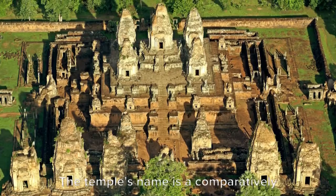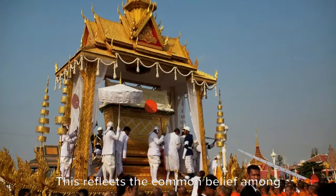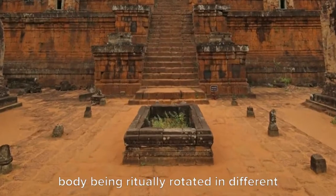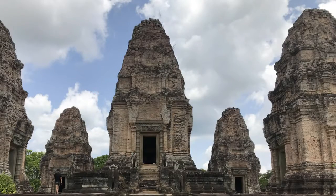The temple's name is a comparatively modern one, meaning turn the body. This reflects the common belief among Cambodians that funerals were conducted at the temple, with the ashes of the body being ritually rotated in different directions as the service progressed. Oh, it is very interesting.